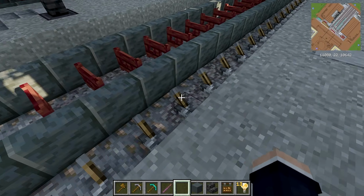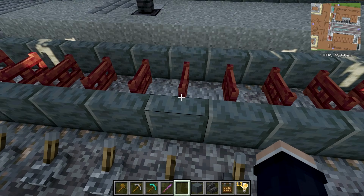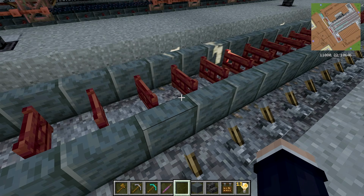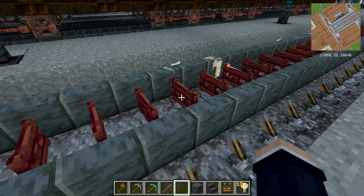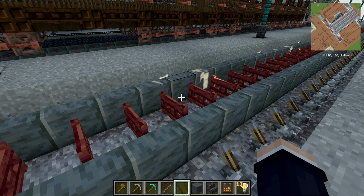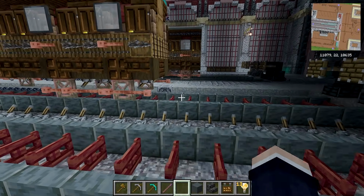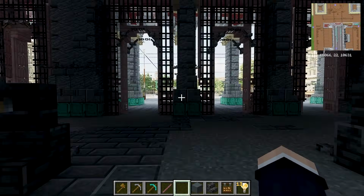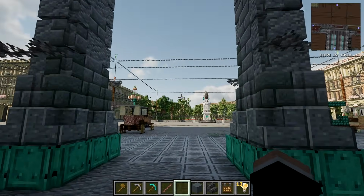I like this design. It's quite small, it's quite compact. They've got the levers acting as sort of cabled rail ties. You've then got the rails themselves made out of polished tuff walls here, and then in the centre you've got the main sleeper being made from gates. It does look quite nice, and it allows you to build a much smaller train track and station. Well, let's walk through here out into the main square.